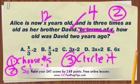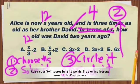Now the last step is to go through the answer choices, and wherever we see an x, we're going to stick in whatever number we chose for x. And in this question, we chose 12. And we're looking for the answer which gives us what we circled, which was 2. So let's go through. Okay, answer choice A is going to be 12 divided by 3, which is 4. And 4 minus 2, sure enough, it gives you 2. And that's the correct answer.